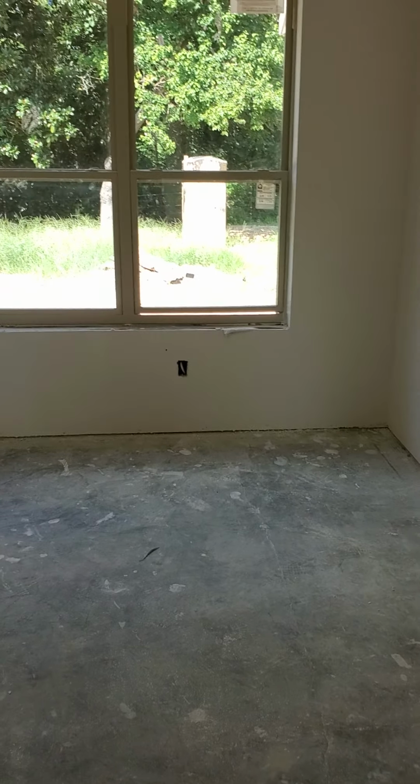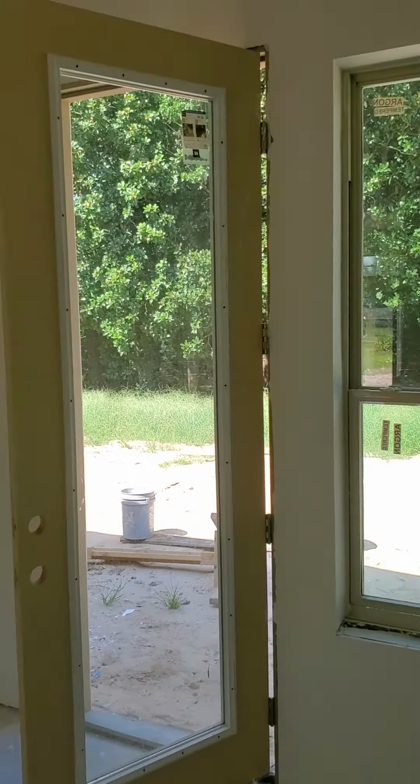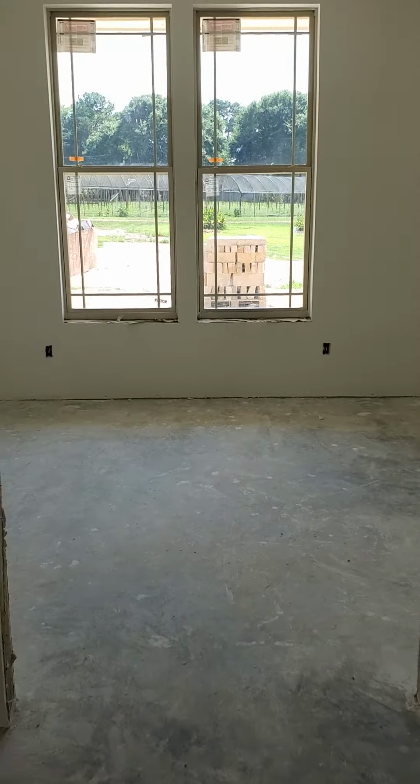Okay, moving on, this is the breakfast area. And it's wide open, as you can see. We got a beautiful view in the back of all the oak trees. And then this is the TV room. Okay, off to the left here is gonna be the office.